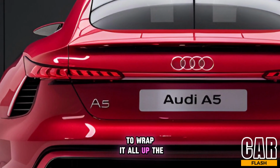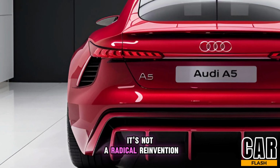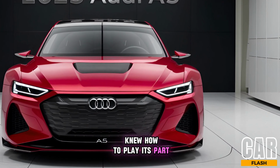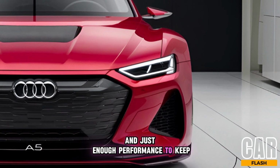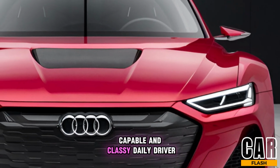To wrap it all up, the 2025 Audi A5 continues to evolve in all the right ways. It's not a radical reinvention, but rather a smart, deliberate upgrade of a car that already knew how to play its part. With sleeker styling, sharper tech, and just enough performance to keep things interesting, the A5 holds its place as a confident, capable, and classy daily driver.